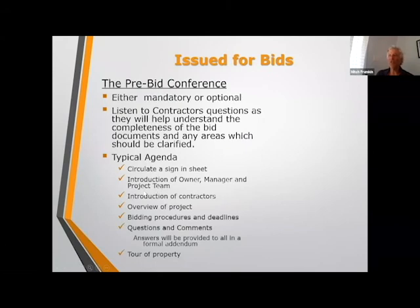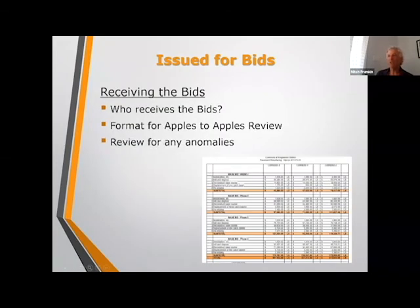Issued for bid, talked about the pre-bid meeting, pre-bid conference, mandatory or optional. There's a typical agenda for that. Receiving the bids. Who receives the bids? Formats for apples to apples review. And I talked about that before. In the bid form, it lists exactly how we want to receive the prices.